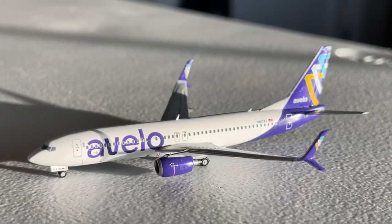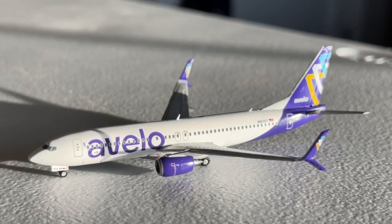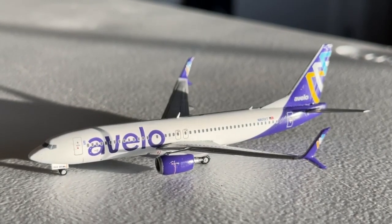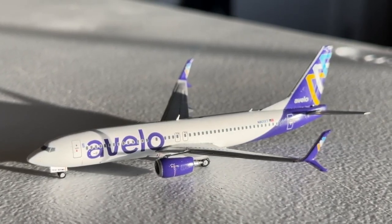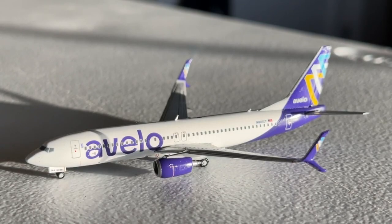Avelo, of course, has a really solid operation out of Burbank and New Haven, and they also have quite a few cities in Florida and various cities across the United States, small and big. So they have a really cool, diverse network, and I've always been really interested in getting a model of them. So of course, GeminiJets finally announced it, and I was still trying to see my very first Avelo aircraft, and then I finally got to see it once, not so proper, and then once more proper.